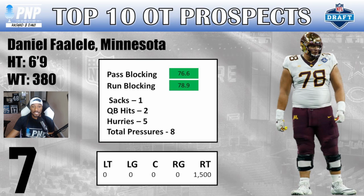Because he's got his lower body, dog. Like, is he gonna be able to move? Is he gonna be agile enough to keep up with those guys? Is he gonna be able to get that kick step back quick enough to keep up with like a Haason Reddick or something like that? That's my concern. But when it comes to checking the boxes of the size, the height, and the weight, bro, he checks that box.